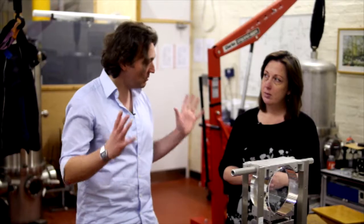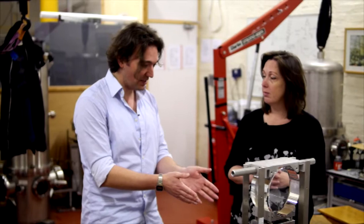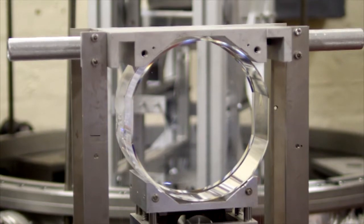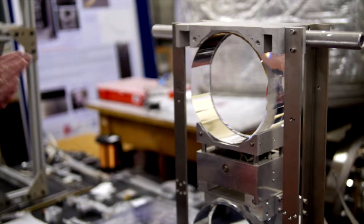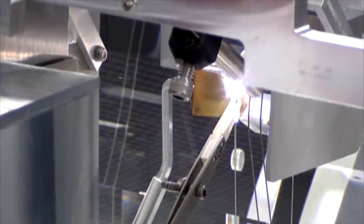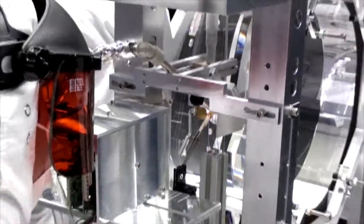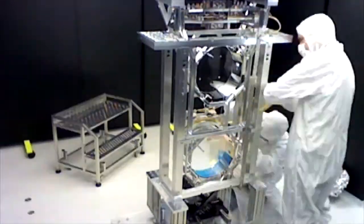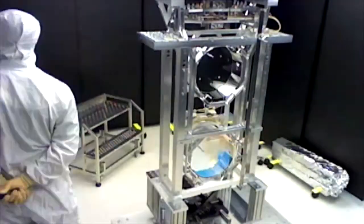So the LIGO project was massive. It took a lot of collaborators, and this is actually maybe the most important contribution that Glasgow University made. One of the key things that we've worked on is technologies to isolate the mirrors in the detector from sources of noise. And one of the ways we do that is to hang these mirrors. Those strings that you can see there are made of ultra pure glass, what we call fused silica. That suspension allows the mirror to hang very, very quietly, almost motionless, so that it's just waiting to respond to a gravitational wave coming.